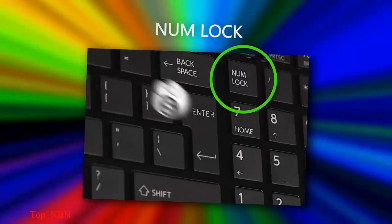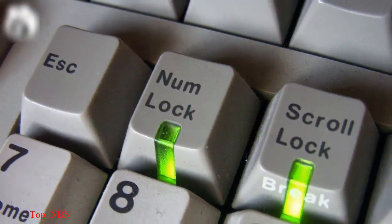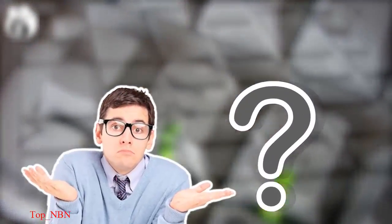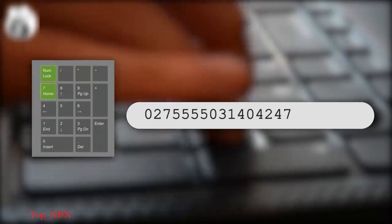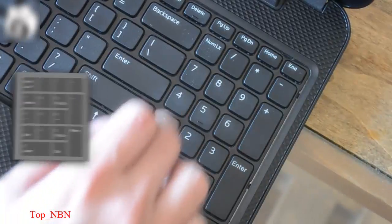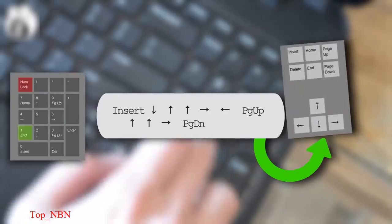Number 8. Numlock. This key has a simple purpose and the majority of you know what it's for, but probably don't know why it's there. When Numlock is on, your keypad on the right of your keyboard will work like a normal phone dialer, with the numbers 0 to 9 working as normal. However, when Numlock is off, the arrows and terms below the numbers will work in place of these numbers.